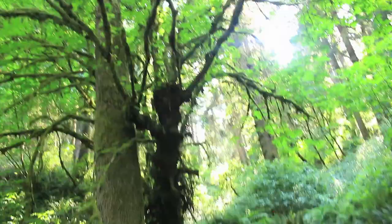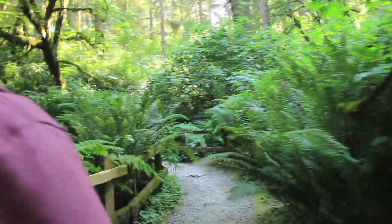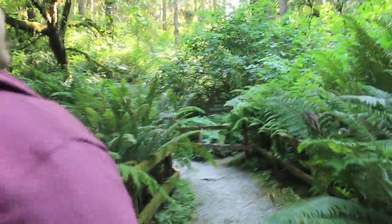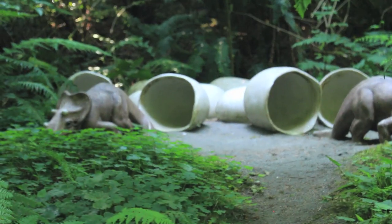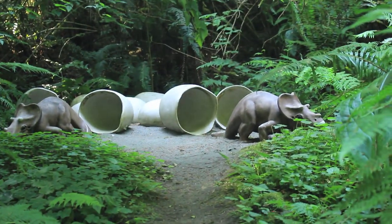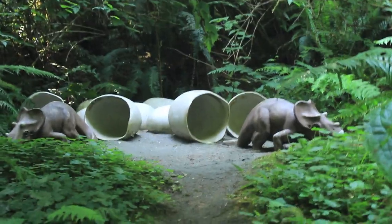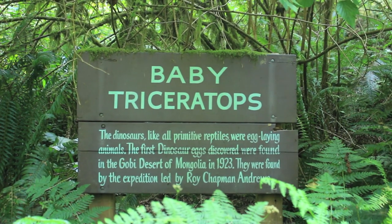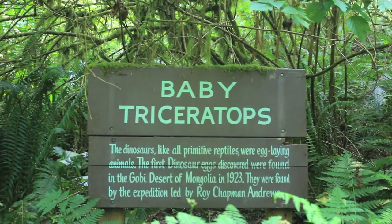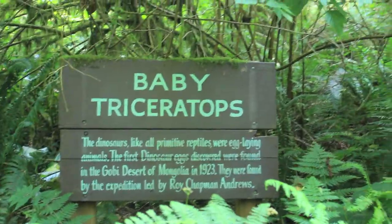Yeah. Okay, this tree was definitely designed by Tim Burton. Baby Triceratops. Very friendly. Aww. Oh my god, that is so cute. Again, much like you see off the Disneyland Railroad. The dinosaurs, like all primitive reptiles, were egg-laying animals. And, you know, like most non-primitive reptiles, too. Yeah. Roy Chapman Andrews, didn't he kill John Lennon?